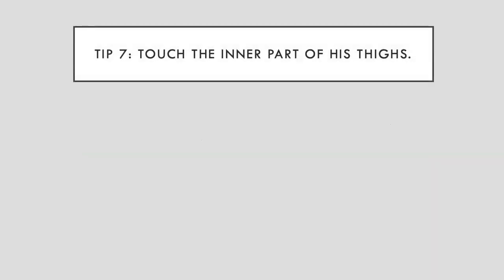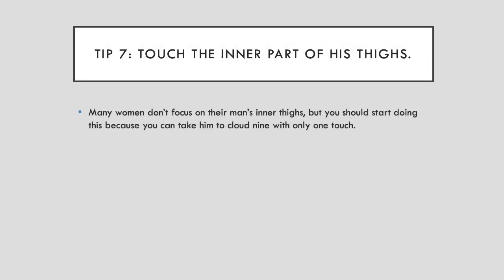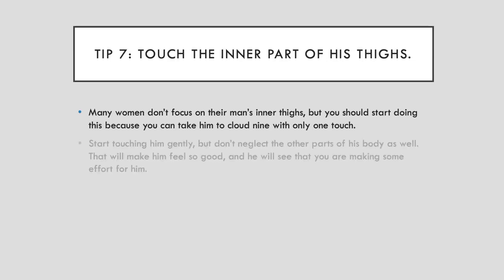Tip number 7. Touch the inner part of his thighs. Many women don't focus on their men's inner thighs, but you should start doing this because you can take him to cloud 9 with only this one touch. It will also help build anticipation for what is to come.